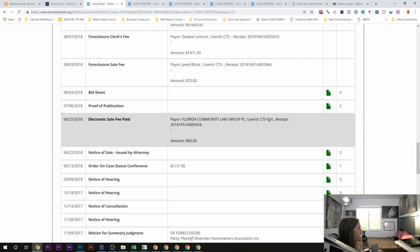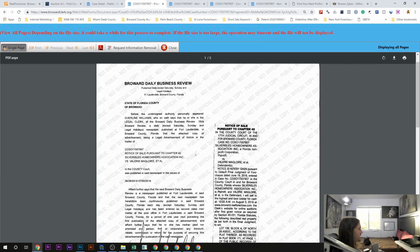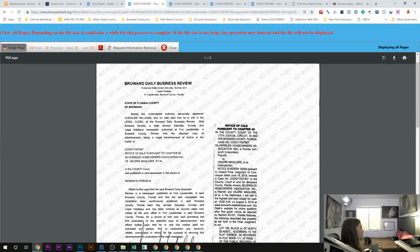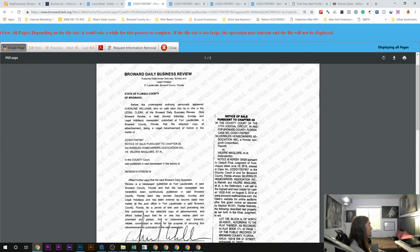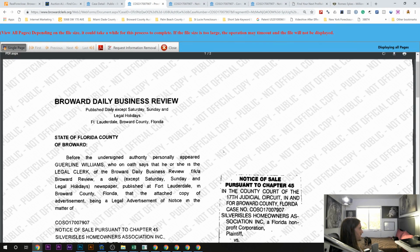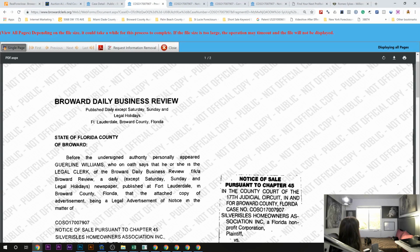So back to our case study. Now we see there's this proof of publication. That's where we were. Let's go look at the proof of publication. For the foreclosure to happen, everyone needs to be summoned, the judge needs to order on it, and then it needs to be published in the Broward Daily Business Review. Every county in the country has a business review of some kind. It's part of what being a county is.